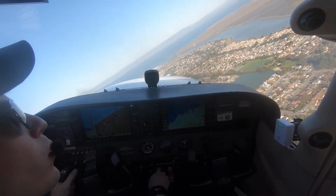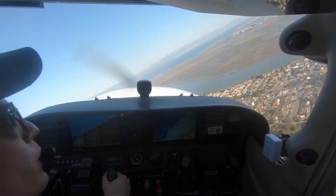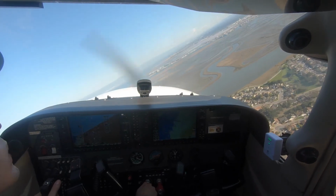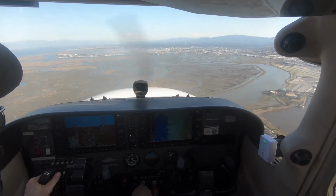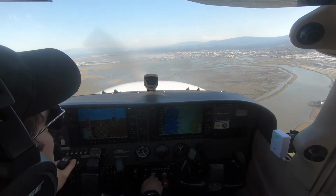Gonna keep this a little wider to follow John. There he is. Juliet Alpha, taxi to parking. Taxiing to parking, 54 Juliet Alpha.